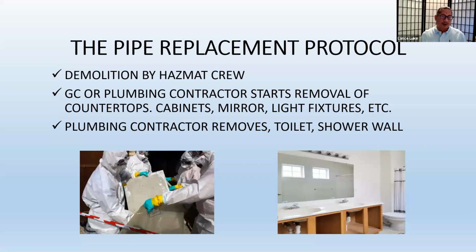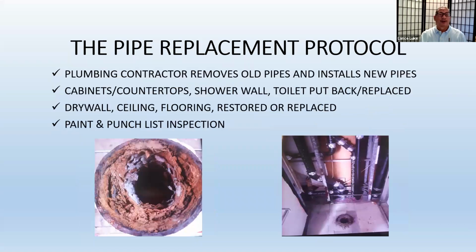And speaking of toilets, if it's an old toilet and it's not a low flow, they have to get rid of the toilet and install a low flow toilet. This is required by the building and plumbing code. So if you have an old toilet, then you're getting a new low flow toilet, but of course you have to pay for that. Okay, so let's say the shower wall and the toilet are removed, and anything in the way of getting to the piping. Then what's the next step? The next step is the plumbing contractor removes the old pipes and installs new pipe.